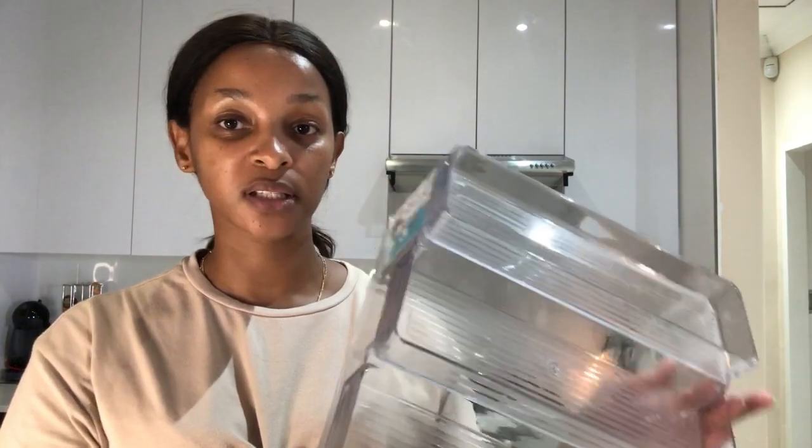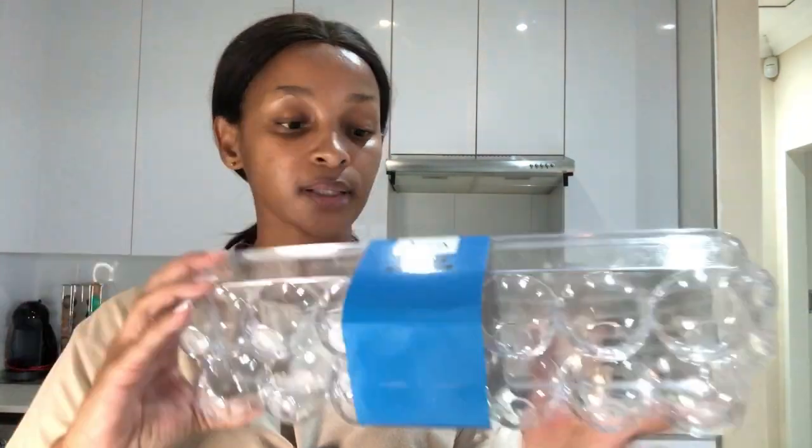Okay, so let me show you guys what I got. This is a pantry organizer. It's for like spices and stuff, but I did order some spice organization things. They haven't come yet, so I'll show you guys when they come and then I'm gonna put them onto this thing. So this will just sit and wait for that. And then I got this eggs one, but this is only for 14 eggs.